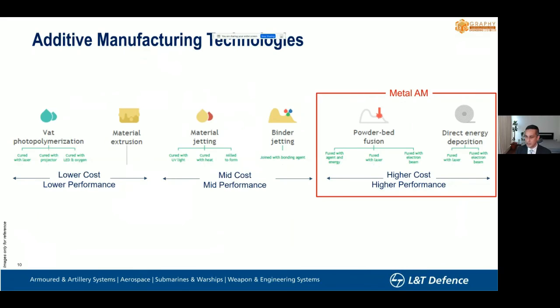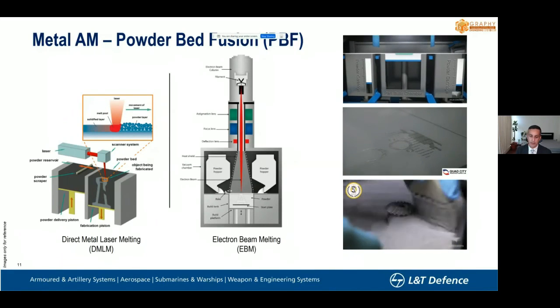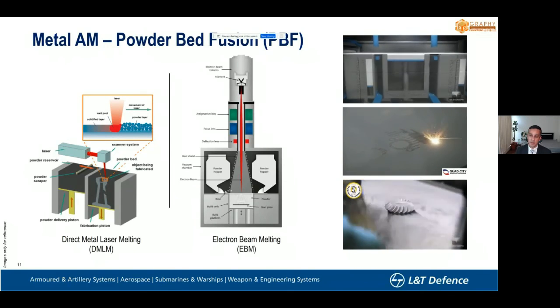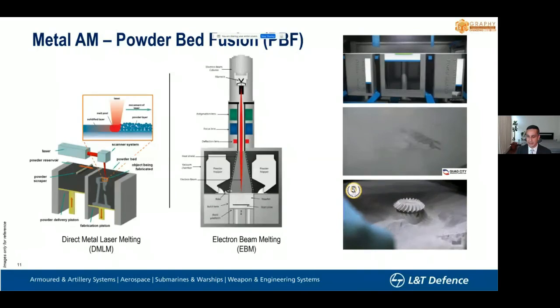While there are multiple technologies under the AM umbrella, starting from vat photopolymerization, fused deposition modeling, material jetting, etc., L&T's focus is on metal additive manufacturing, and we are looking at both powder bed fusion and directed energy deposition. In powder bed fusion, we are looking at both laser-based powder bed fusion, which is DMLM or SLM, and also electron beam melting, EBM, both of which allow us to make relatively smaller parts having a high level of complexity and able to introduce many features such as lattices, etc.